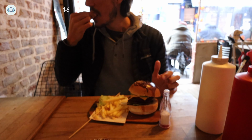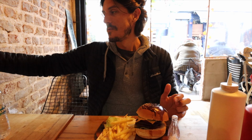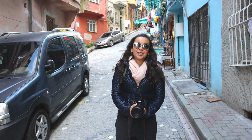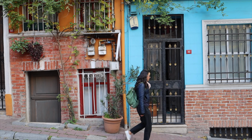It doesn't seem super big here, but we are starving, so we're going to eat first and then go and explore. Now that we have food in our bellies and we're fully caffeinated, we can tell you more about Balat.